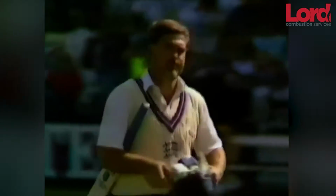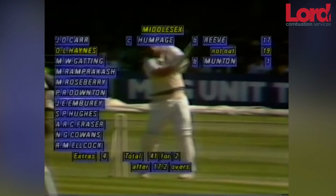Mike Gatting will be annoyed with himself because he knows this wicket at Lord's pretty well. It's not coming on, as I just said, and he tries to play a half dab shot. It always has to come back a little bit or keep a bit low, and it's a risky shot, and Mike Gatting there paid the penalty for it.